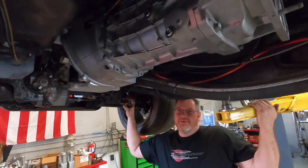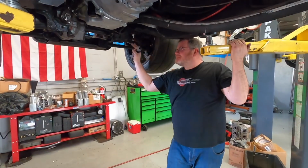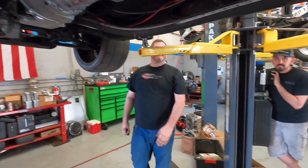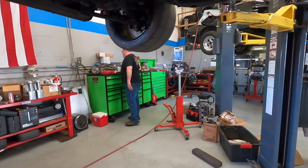All right, so we're good to go. Everything's all tight. The trans slid right in. Yeah, like it wanted to be there. No problem. All right, sweet. Yeah, sometimes it's just a struggle. That's why we cut a chunk off of it, make it slide right in there like butter. All right, well.